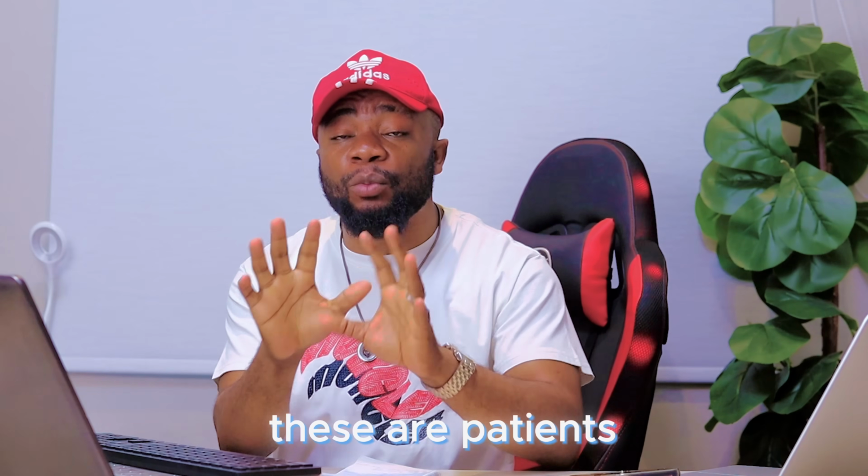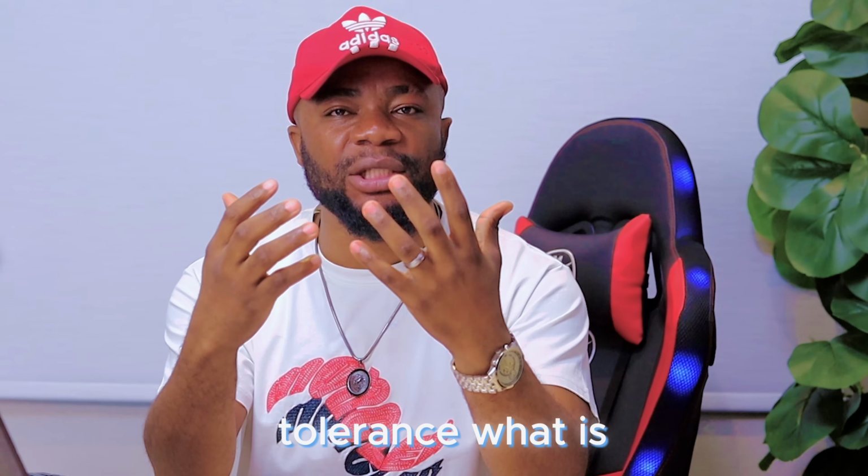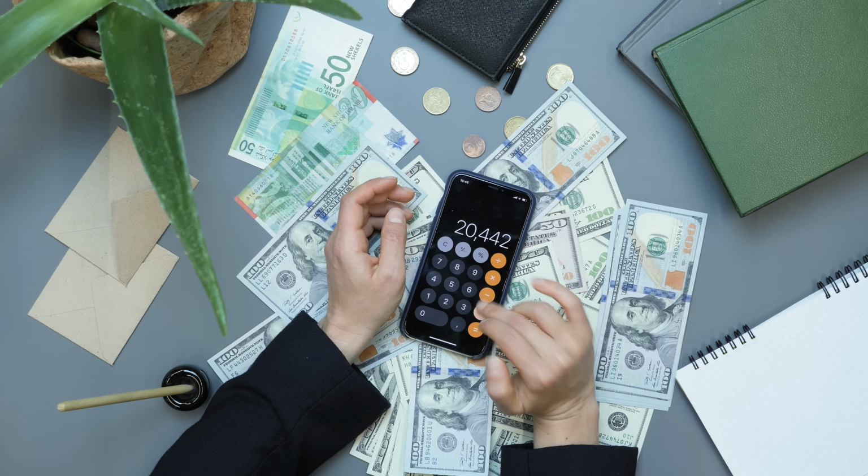So the first thing is your risk tolerance. These are questions you need to ask yourself. What is my risk tolerance? What is my risk appetite? How much can I afford to lose? That is part of risk management.